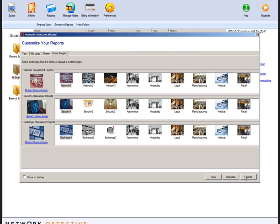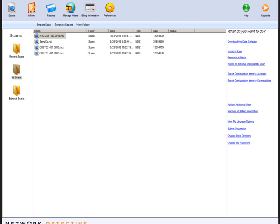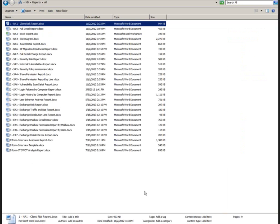A little more customization. You add in the cover image, just different stylings, and again, that's all created client-side. It's very simple to put together. One of the reports you may notice was the XP migration report, which, as we discussed a little earlier, is available from the XP migration site, but it's also part of our network assessment module.